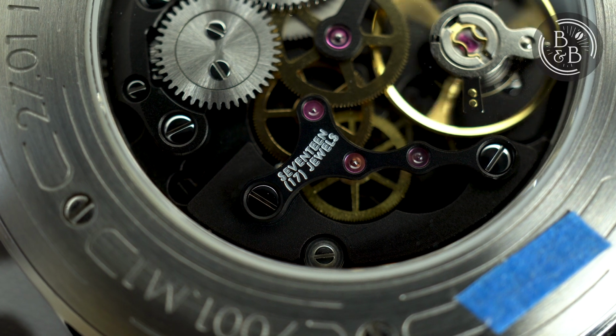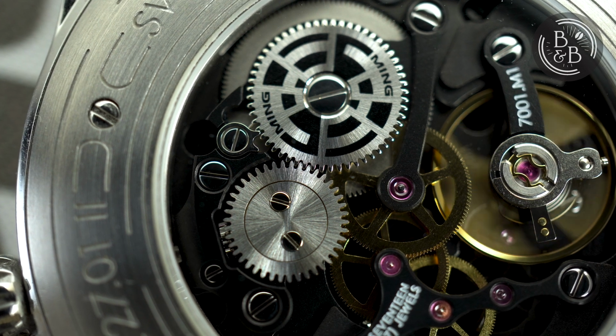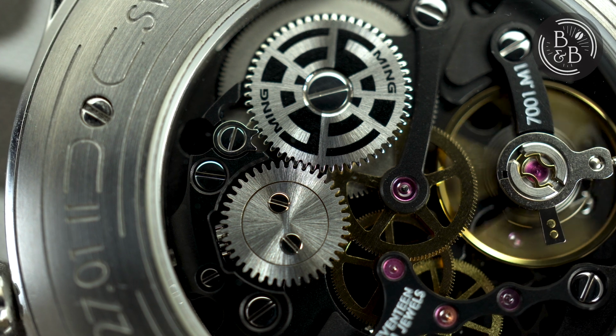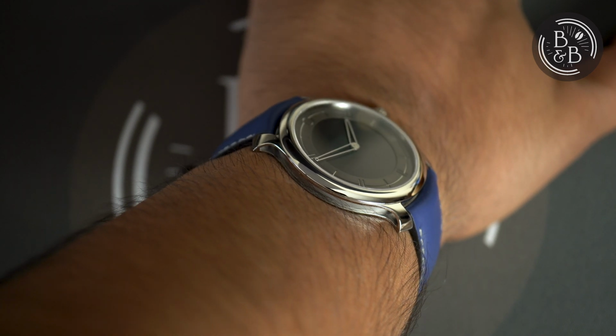Because this is no ordinary ETA 7001. It isn't going to do anything significantly different from a $1,000 Stover housing an ETA 7001, but it sure as heck looks cool. As you'd expect from a watch that is roughly 6.9 millimeters thick, it disappears on the wrist.